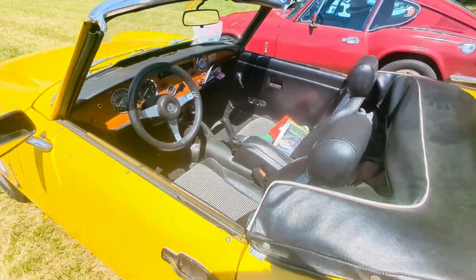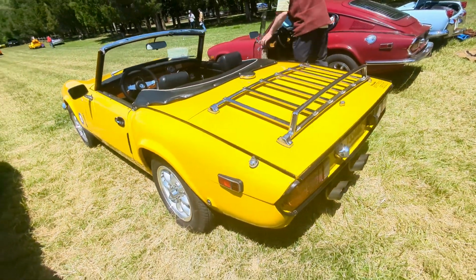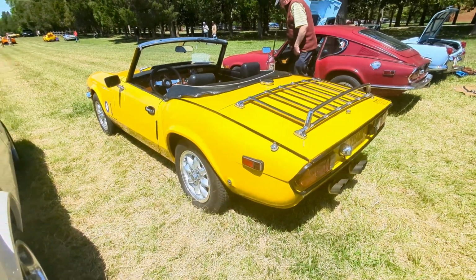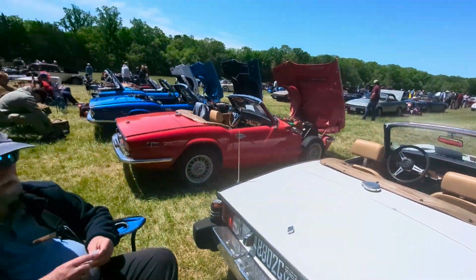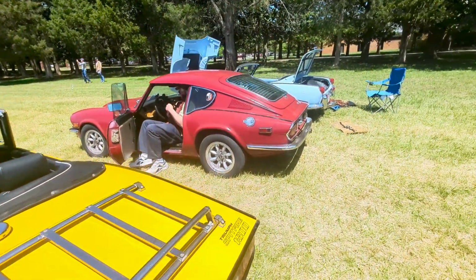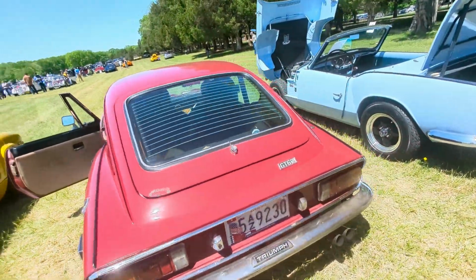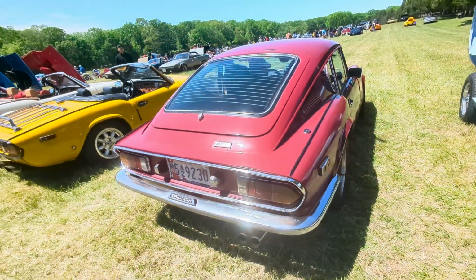Really nice. Britain on the green. Spitfires. It's a nice looking car. All shades of blue. Beautiful, beautiful Spitfires here. This is the GT6, the shooting brake version, like the MGB GT.